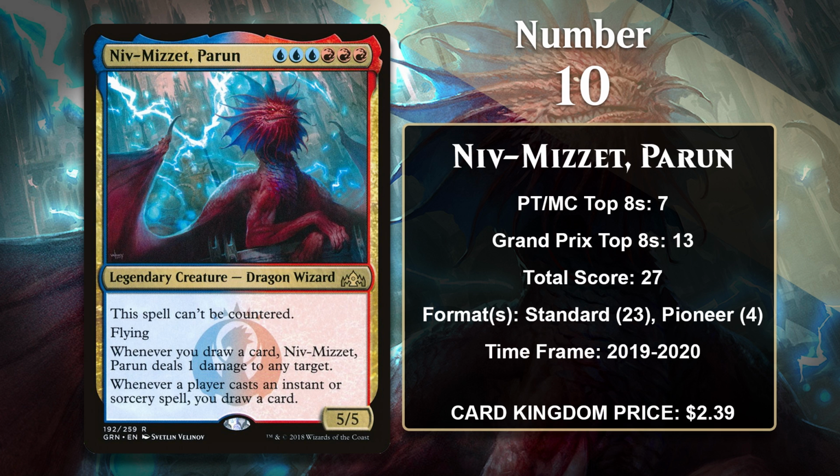The fact he can't be countered and punishes your opponent for playing instants and sorceries also makes him a nice win condition against control decks. He's found mainboard success in Standard in decks like Izzet Drakes, Izzet Flash, and Izzet Phoenix, though he more frequently appears in the sideboards of those decks to bring in against control decks. He also showed up in the sideboard of most Temur Reclamation decks for the same reason.